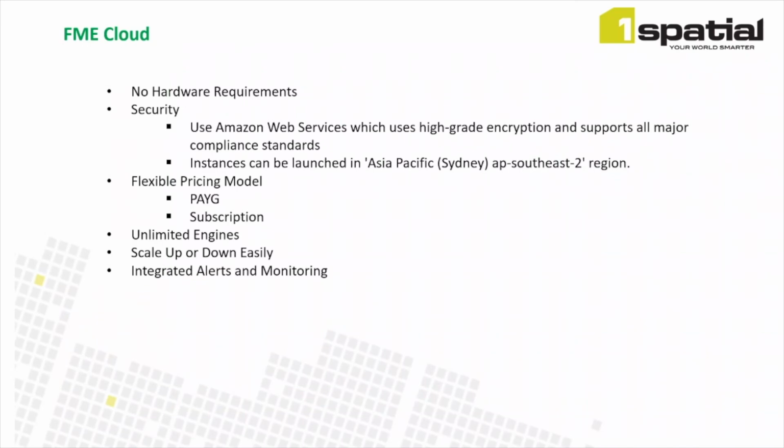The ability to scale up or down with a few clicks of buttons is a great advantage in FME Cloud. Usually in the case of on-premises servers, we end up spending more money on scaling up hardware to meet increasing demand or waste money on redundant resources. It is easy to set up alerts based on conditions that may impact the uptime and performance of your instance directly in FME Cloud, which makes it easy to optimize performance and deliver a high level of uptime.